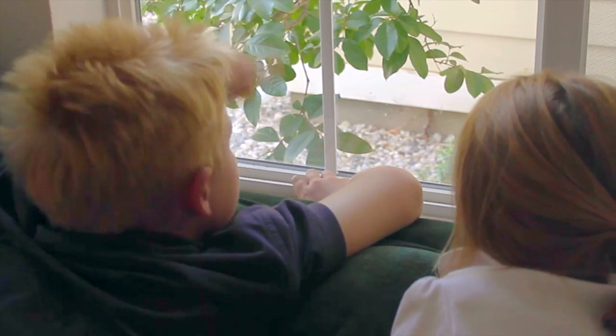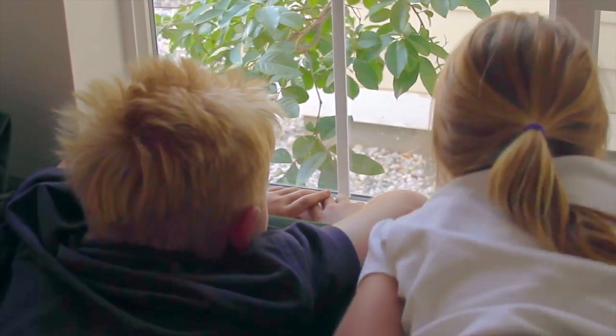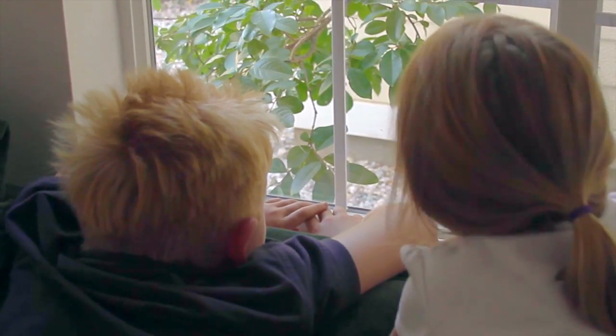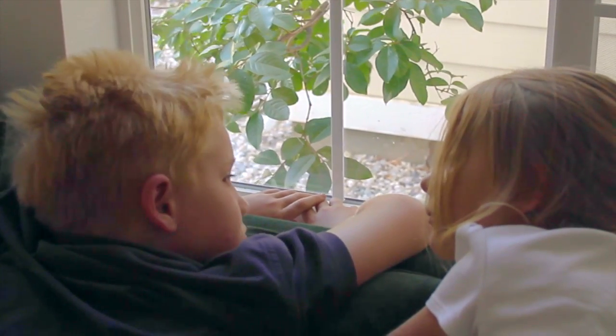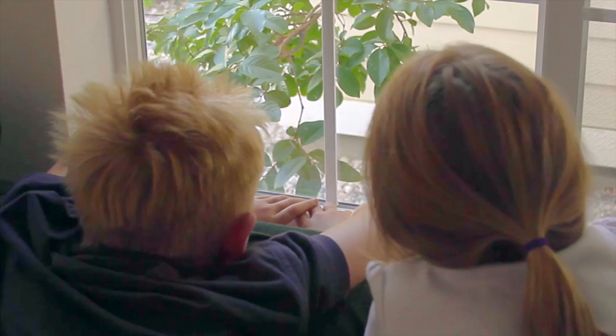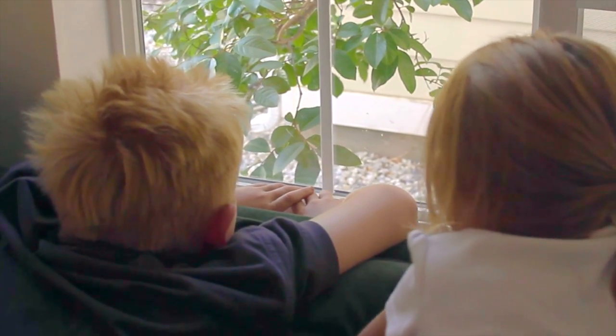Drake, I think the hummingbird nest is a sign of peace. I think it's a sign of love. That's a good suggestion. I think we're very lucky to have this by our window. We sure are.